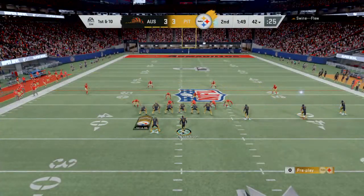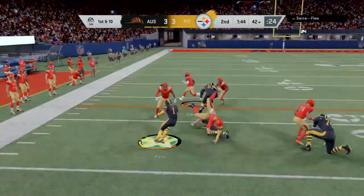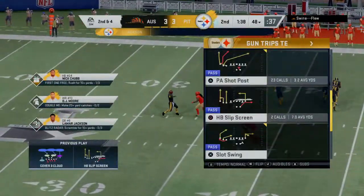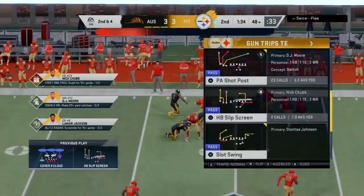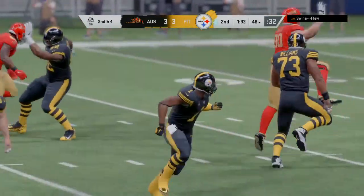Here's another 1st and 10. Jackson. He'll try and set up the screen. It's complete. A nice little screen. They get 6 on first down. For a second there, I thought that might break big. Screen pass. Looked like it was coming together. Looked like there was an opening. Still, ended up with a solid gain.